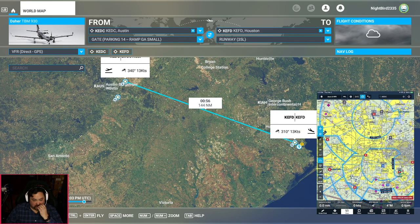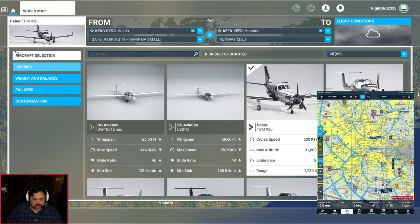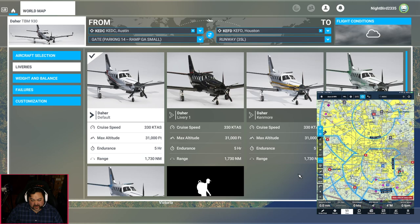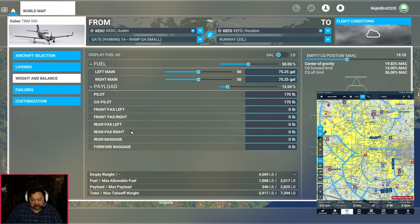All right. And we are flying the DAR TBM 930. Liveries. Which livery do I want to use? I don't want the Xbox one. I don't want the black one either. I think I'm going to just leave it with the default livery. Okay, weight and balance. Let's go ahead and put some payload in this sucker. The pilot is a fatty, but our co-pilot's kind of light. And let's go ahead and do 100% fuel.